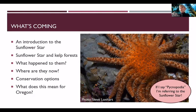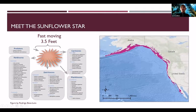I've been trying to use the common name of sunflower star because a lot of audiences have an easier time with common names. However, the scientific name Pycnopodia is the one I always use, and I'm so used to using it that it just rolls off my tongue. So if I'm switching back and forth, just to be clear, when I say sunflower star, I also mean Pycnopodia and vice versa.